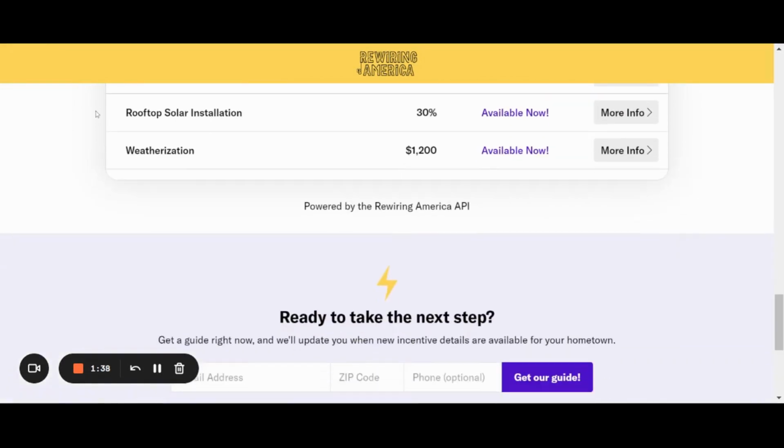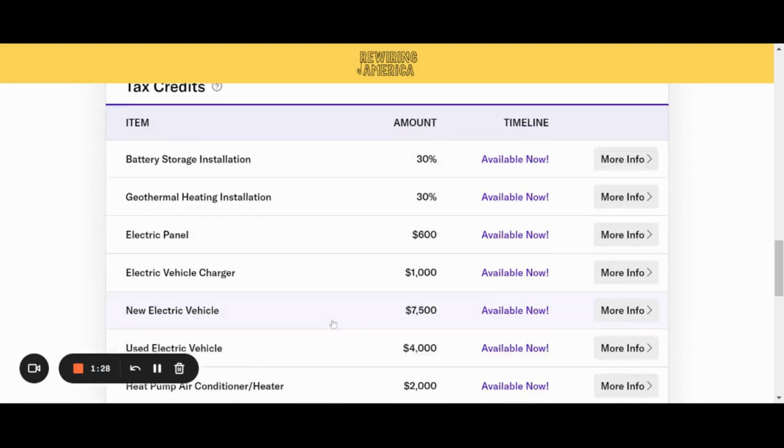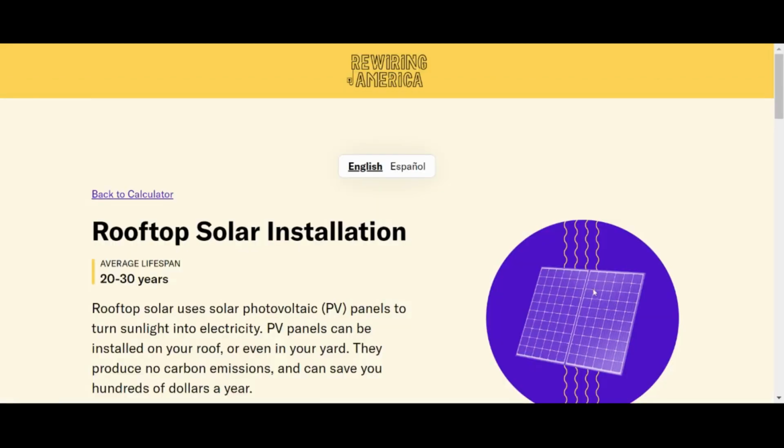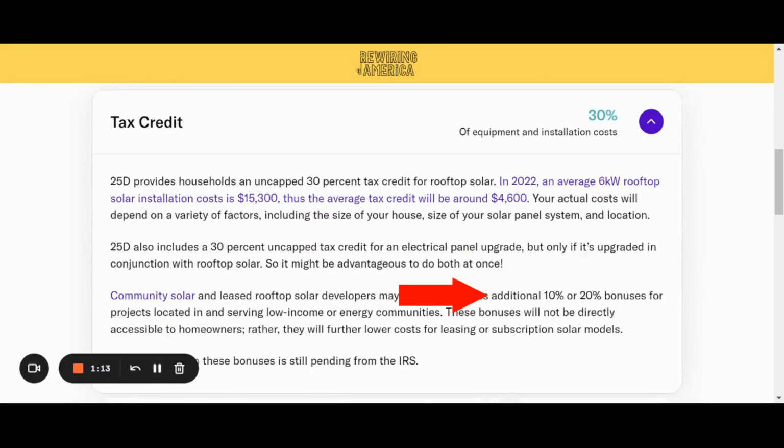By the way, this website has way more information than I can include in this video, like the fact that there's also a 30% tax credit for battery storage with your solar, and if you click on this more info button for rooftop solar, you can learn about how you might actually qualify for an additional 10 or 20% of the cost of your system under certain circumstances.